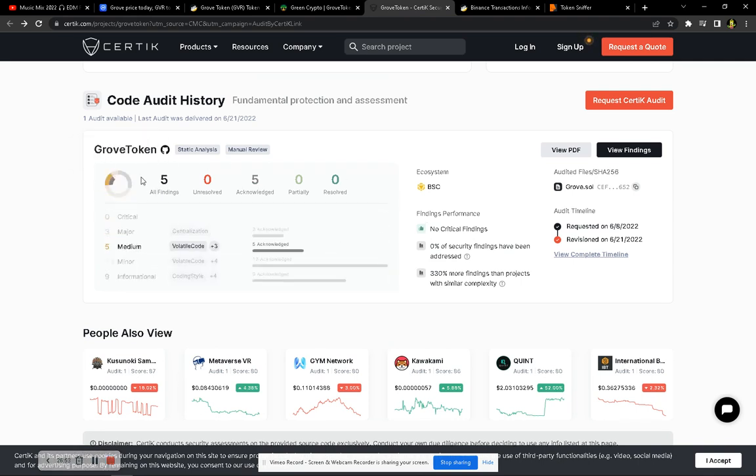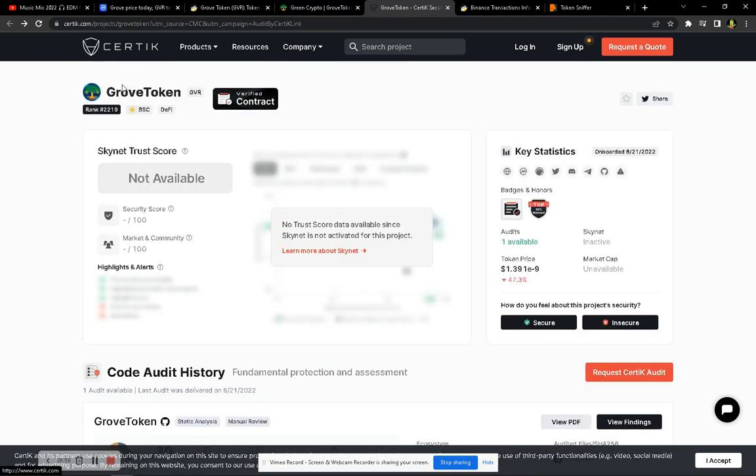This isn't really a reputable score when it's not pumping out a score. Certik audit is a well known one, but look at Luna, guys. Luna was audited by Certik, and look what happened to Luna. And that was an actual coin that had a blockchain. This is just a token right here. That's it. So I really don't know what these guys are trying to do.